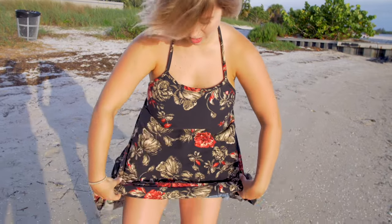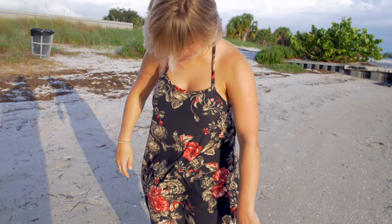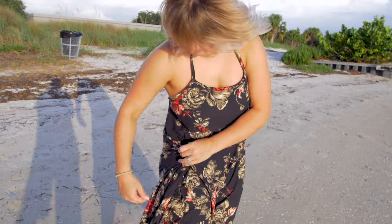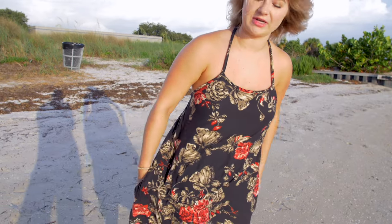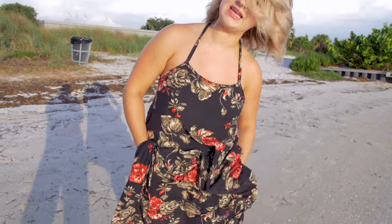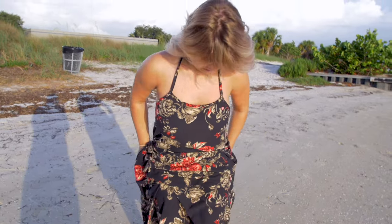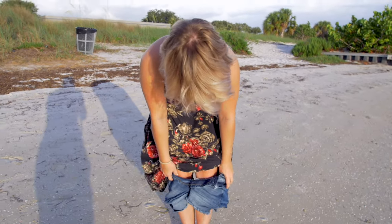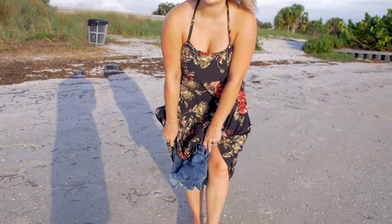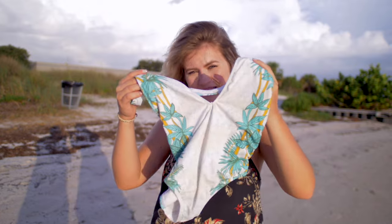What you do to take off your bottoms, instead of picking up your dress so uncomfortably, you just keep it down, and then there's two side pockets right here, so you open them up, and then you can see my shorts or my underwear, whatever it is. So what you do, you just take it in, unzip, and there we go. Look how easy that is. And I'm not exposed to the public. Let's put on the bathing suit.